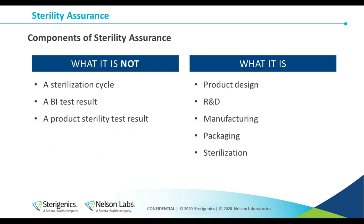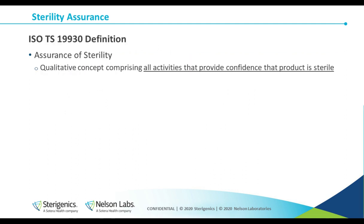When we talk about the term sterility assurance, first on the left you see what it is not. So sterility assurance is not a sterilization cycle or a BI test result or a product sterility test result. Although these are components of sterility assurance, they're a small component. And really, sterility assurance is an aspect that is addressed in all stages of a product life cycle. So the product design, R&D, manufacturing, packaging, and then sterilization. So sterility assurance is meant to be an all-encompassing aspect of the product life cycle.